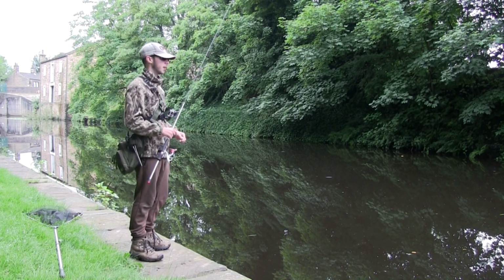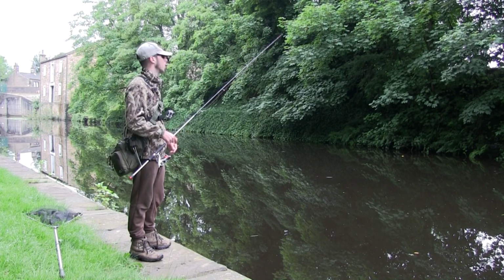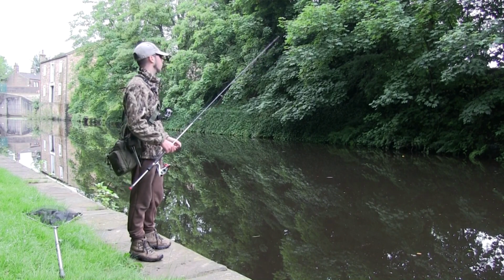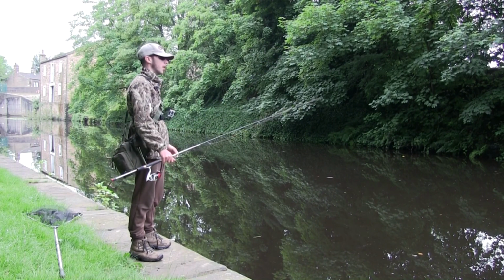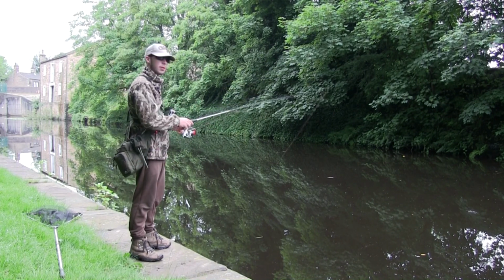I've got the bigger net with me as well. I just think there's quite a few pike in here, so if we do pick any of them up, which is pretty likely sometimes, I've always got that option to net them if I need to. So we'll get to fishing now, give it about an hour. Hopefully we can get some fish. Let's do it.